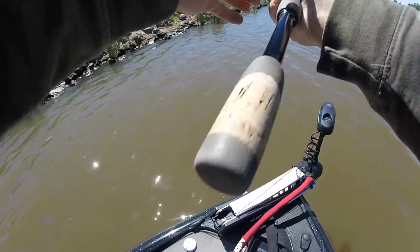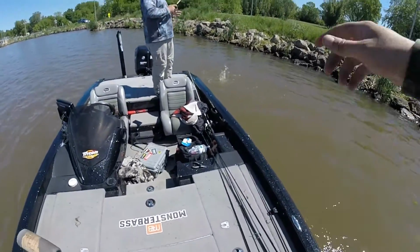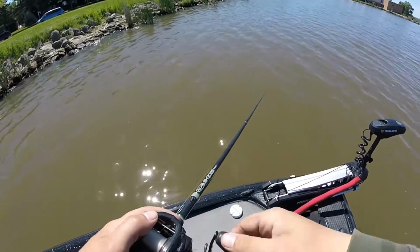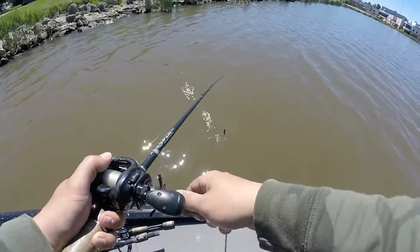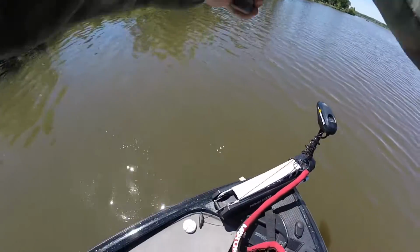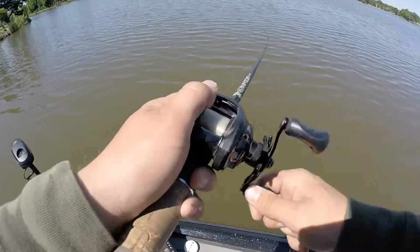Dylan, you slide. Damn it, dude. I didn't mean to do that. You got one? Sure you do. Oh, you lost him. You didn't get in the boat. Doesn't count. We both were thinking about that cast, too. Dang it, man. These little grass clumps, man. Are you kidding me? My goodness.